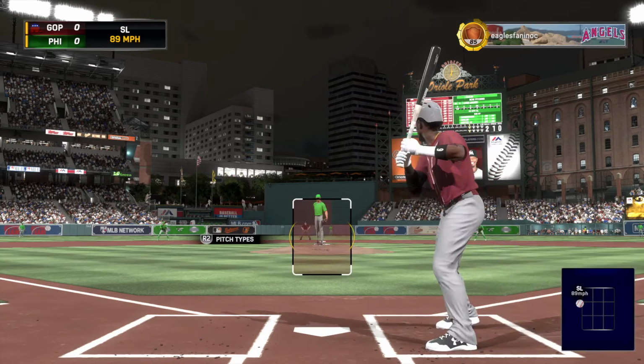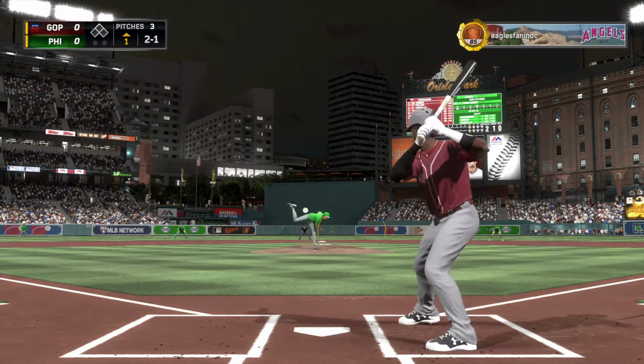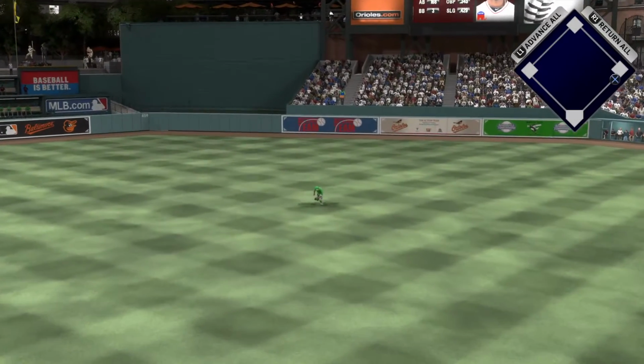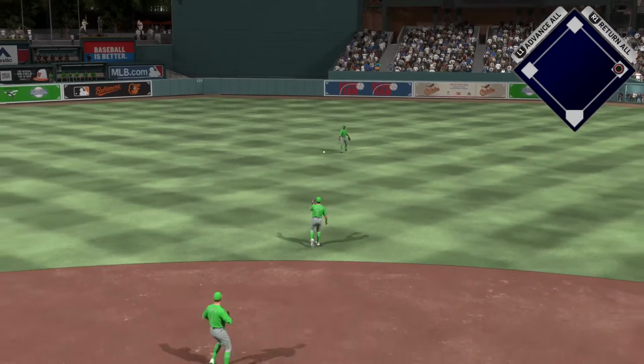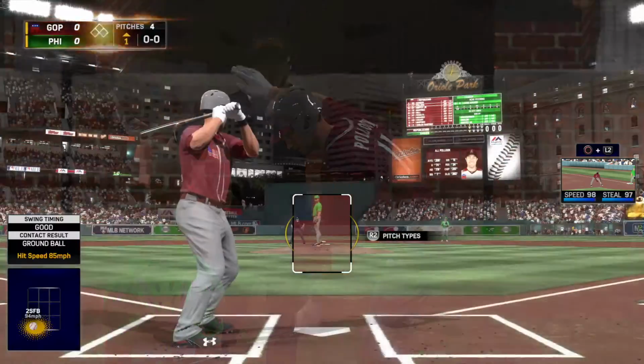That nibbled the corner there, but missed. 2-1. After two breaking pitches, there's a pretty good chance right now you're probably going to get something right in the middle of the strike zone to swing at. So if you're looking for it, go ahead and turn that baby loose. Hit out towards second. And stretching for it is Kinsler, but it's out of reach. A base hit. So the leadoff man reaches base to start out the first.